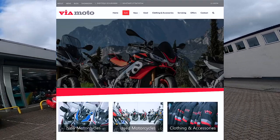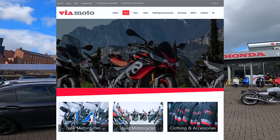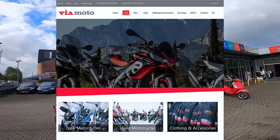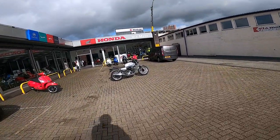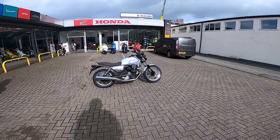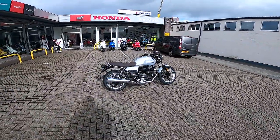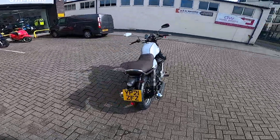We are outside Via Moto again in Sheffield, my favourite dealership of all time. For anyone who doesn't know, they do Aprilia, Moto Guzzi, Vespa, Piaggio and Honda. And today I'm out on something particularly cool. Look at this thing, the Moto Guzzi V7 850. This is a special version. What do you think?